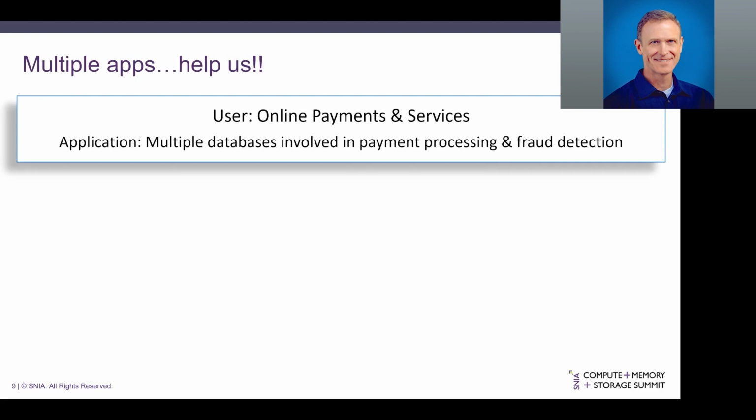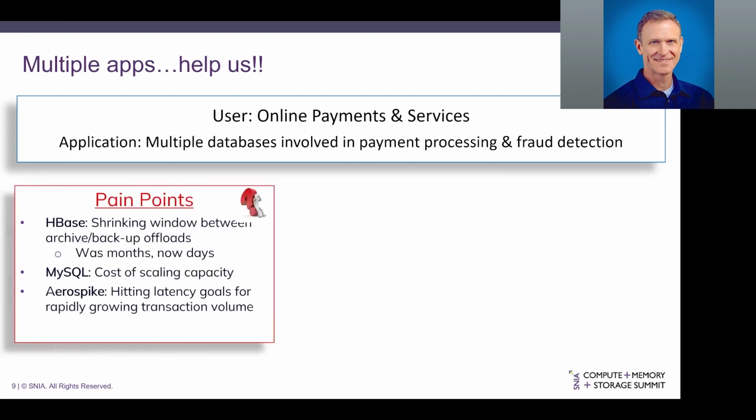This customer has lots of different applications. They're an online payments and services company. They have several different databases that they use in their payment processing and fraud detection activities. So key pain points here, a little bit different depending upon the application.